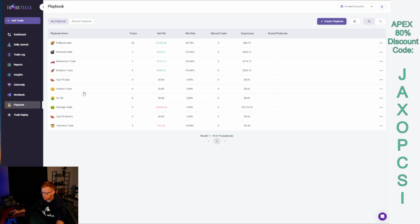So an intuition trade is where I'm just, hey, I have a feeling the stock or ES or the futures are going up or down. And also on tilt, then we have a revenge trade. That's that one huge trade. I classified that. But I only started classing my trades this past week and the week before, so not all my trades are classed in this playbook. And then gap fill down, like I said.